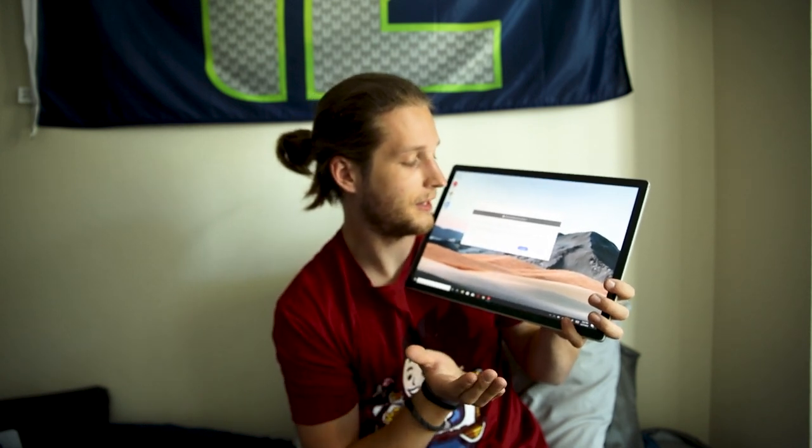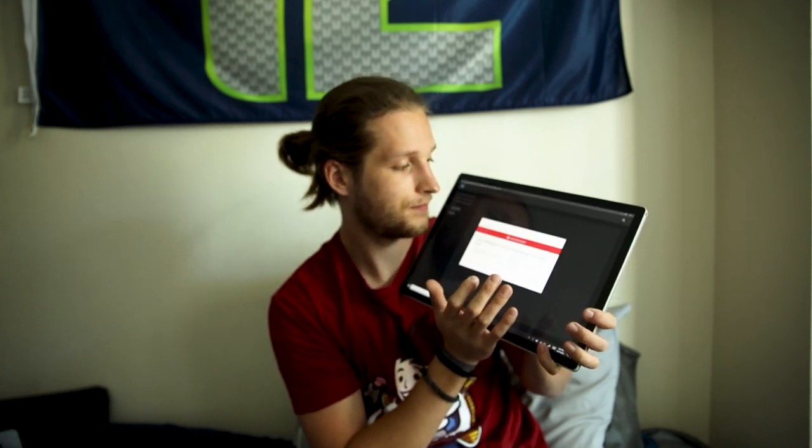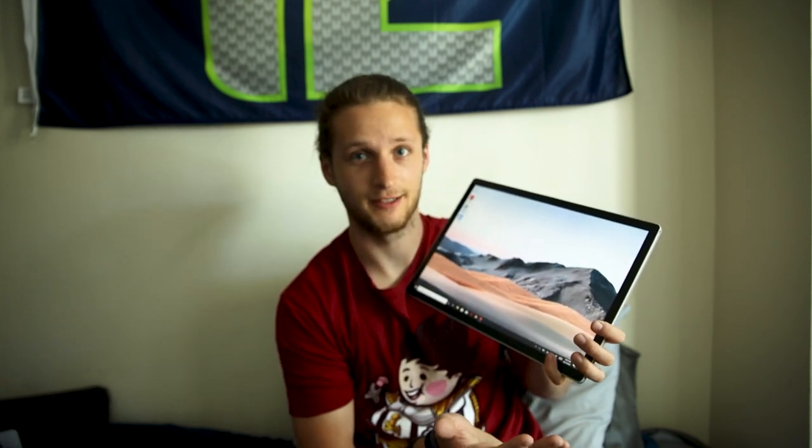Yeah. We can't verify your subscription status. Are you connected to the internet? Yes, I am. Try again. An error. We need to quit Photoshop. So I guess I gotta contact Adobe for that.